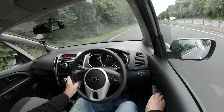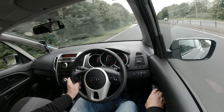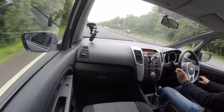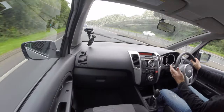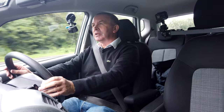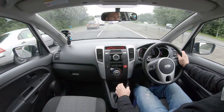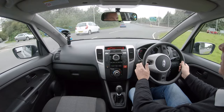And here we go. That's the switch in the middle, knock it over from the right to the left, and then the joystick kind of thing is on the outside. So that works. Yep, that works. So all the windows work. Just check the washers, that's working fine as well. So we've used Northwest Autocare for 20 years. They've never let us down yet, I don't think. Should we go up the outside here? There we go.